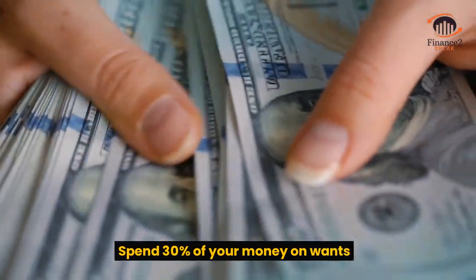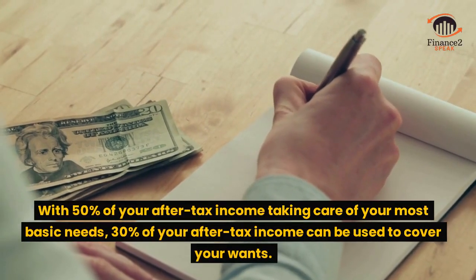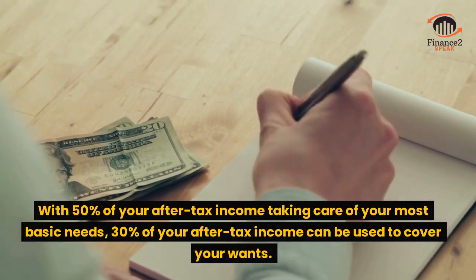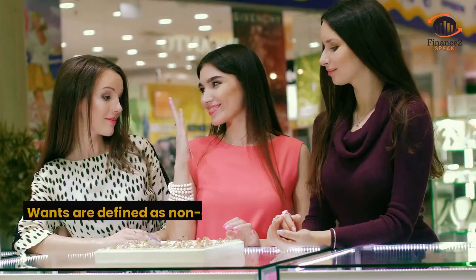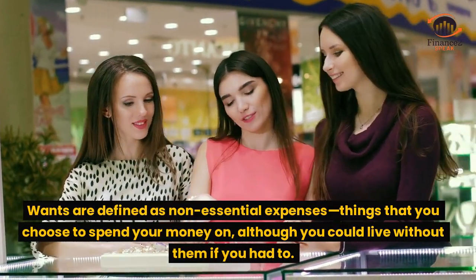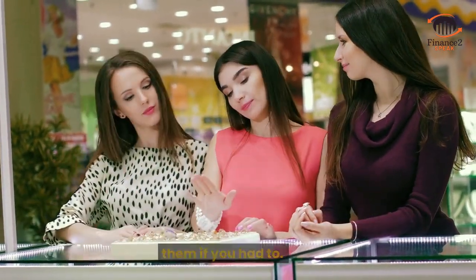Spend 30% of your money on wants. With 50% of your after-tax income taking care of your most basic needs, 30% of your after-tax income can be used to cover your wants. Wants are defined as non-essential expenses, things that you choose to spend your money on, although you could live without them if you had to.